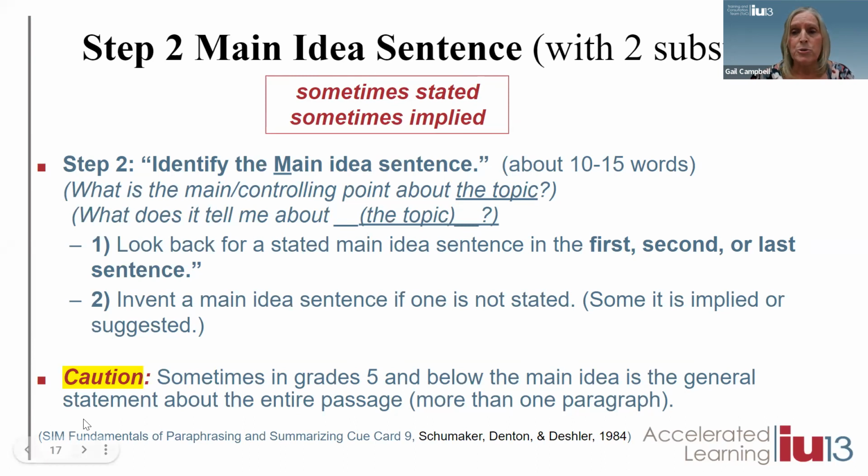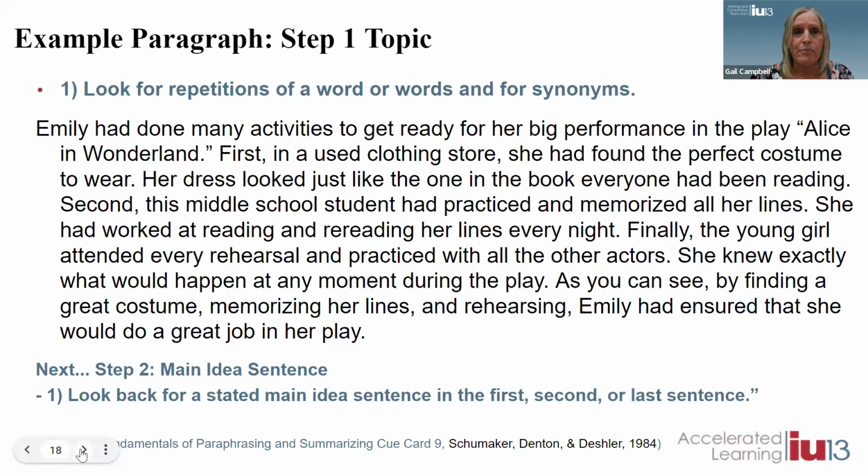I don't know if anybody uses the Read Naturally or Read Live program. One of the questions asks, what is the main idea? And it's asking about the entire selection in that case. But we want to make sure that we use language that follows the standards. So let's try an activity now.